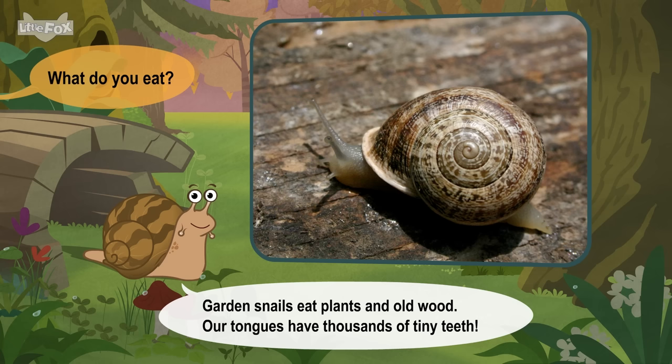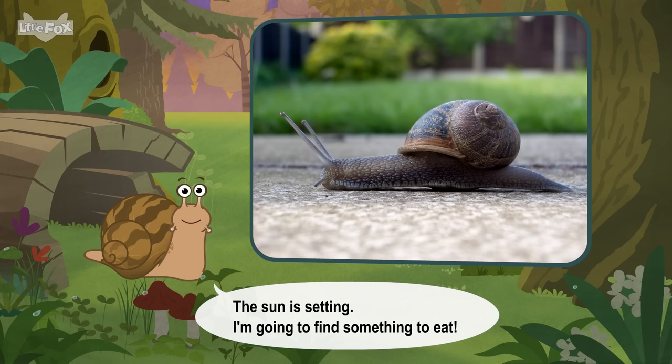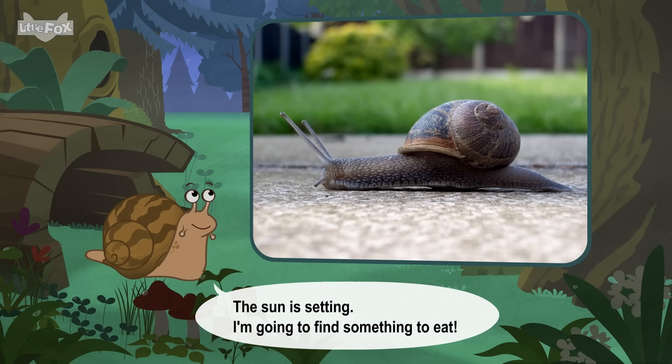What do you eat? Garden snails eat plants and old wood. Our tongues have thousands of tiny teeth. The sun is setting. I'm going to find something to eat.